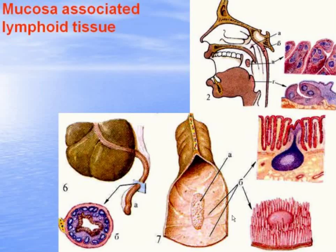Mucosa-associated lymphoid tissue consists of numerous lymphoid follicles distributed almost everywhere in the body, especially in the mucous membrane of the alimentary tract, airways of the respiratory system, and urinary passing organs of the urinary system. In the digestive tract, these follicles are concentrated inside tonsils. You know, there are 5 types of tonsils between the oral cavity and pharynx.